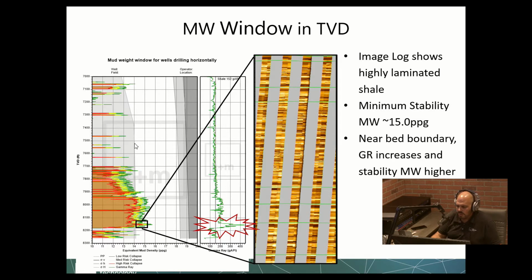The light gray on the left side is pore pressure. Light gray on the right side is minimum stress. And then the dark gray is breakdown. And these different colored lines are mud weights that are required for stability.